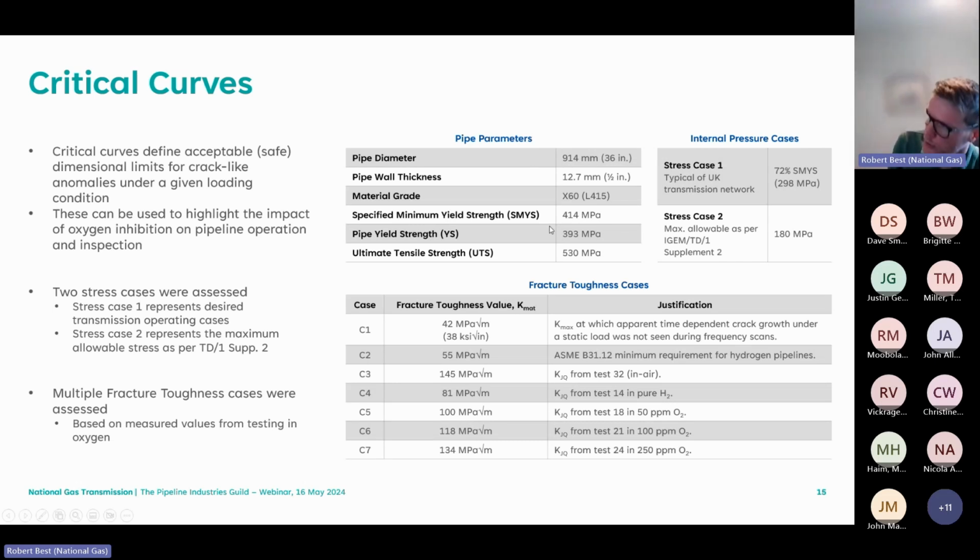In the project, we looked at two different stress cases. I'm going to talk to you about stress case 1, which is a typical transmission network stress case. So we load the pipes up to 72% of the specified minimum yield strength, and in the curves we also added the particular fracture toughness values that we measured in the project that I talked about before. So we're looking at ones that are typical of 100% hydrogen and ones that are affected by oxygen, so higher values for those.